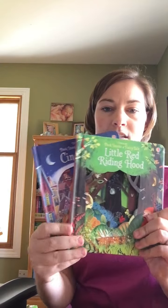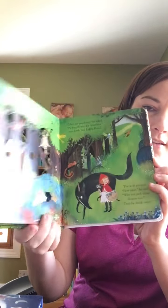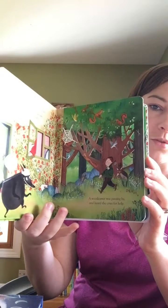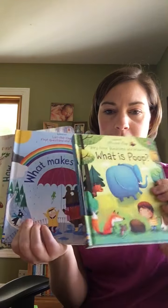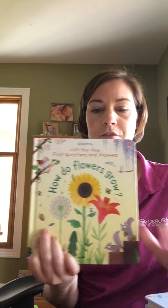There's a bunch. Next up is our Peek Inside a Fairy Tale series. This is our brand new one, and then our older one, the Little Red Riding Hood. You can see the intricate cutout pieces as Little Red goes through the forest and through the fairy tale. Next up is our Lift the Flap question and answer series. There's What is Poop, which is the brand new one, and then What Makes It Rain and How Do Flowers Grow.